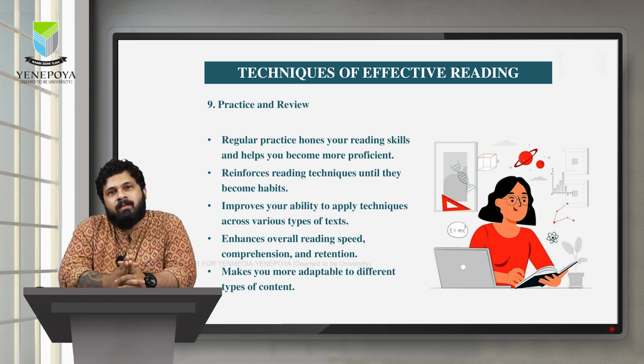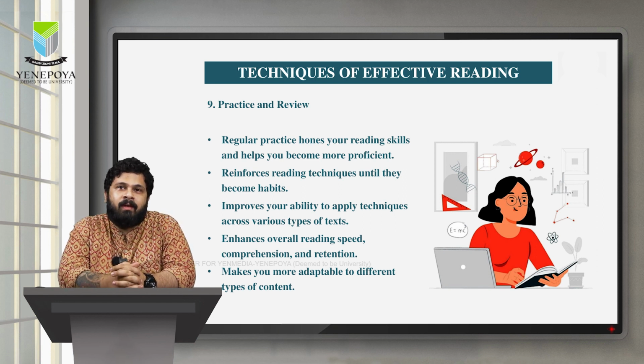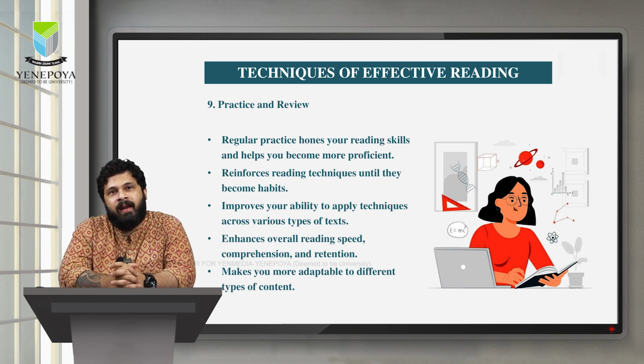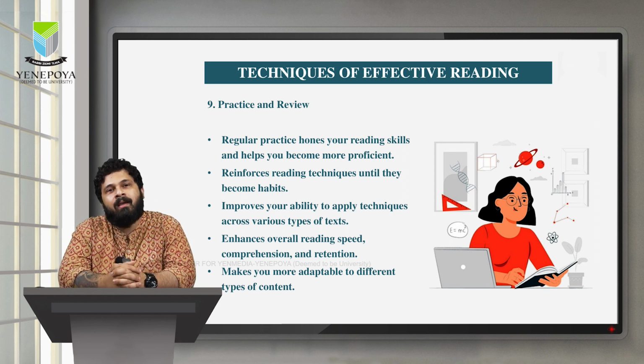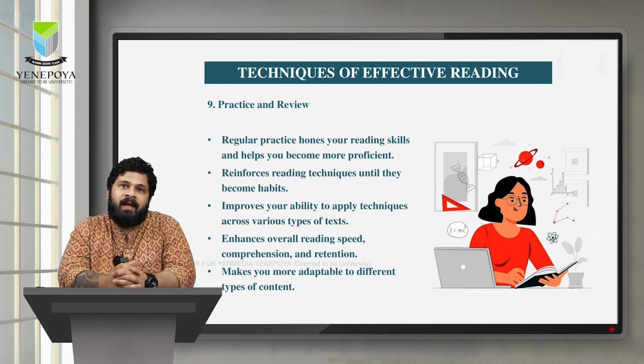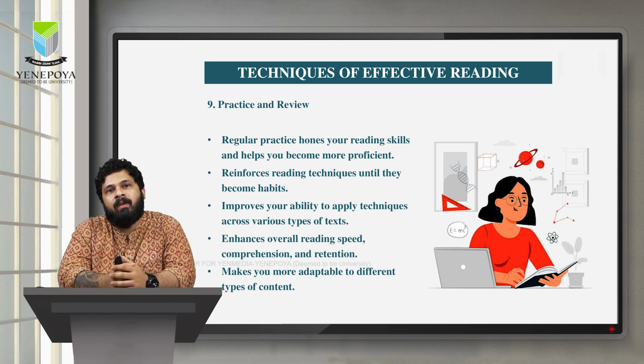Regular practice hones your reading skills. Consistent practice is essential for refining your reading skills. Just like any other skill, the more you practice, the more proficient you become at reading. Regular engagement with texts helps you become more comfortable and adept at navigating different types of content.